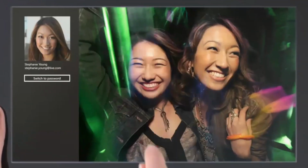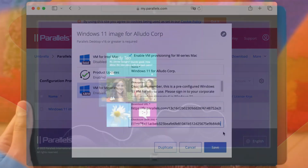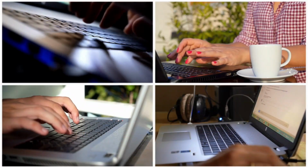People who use Mac and people who use Windows have been arguing about this for years. Windows users like how compatible it is and how much software it comes with, while Mac users like how sleek and easy to use it is. But what if you could get the best of both worlds?